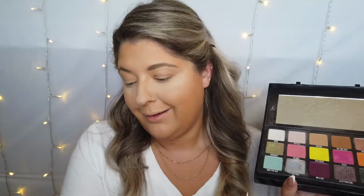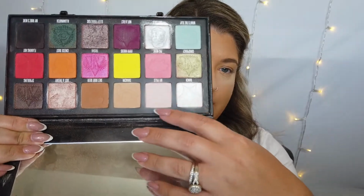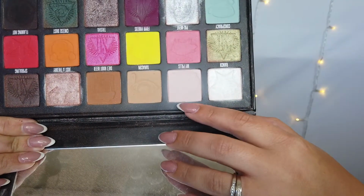Alright, let's move past the brows now. I'm going to be using a couple different palettes today. I'm going to start with the Conspiracy palette, just because we're going to be dipping into this palette later for the extremely bright white shimmery shade. We're just going to go ahead and use the nice kind of creamy color shade here called My Pills. It does have a slight pinky hue to it, but it doesn't really matter.